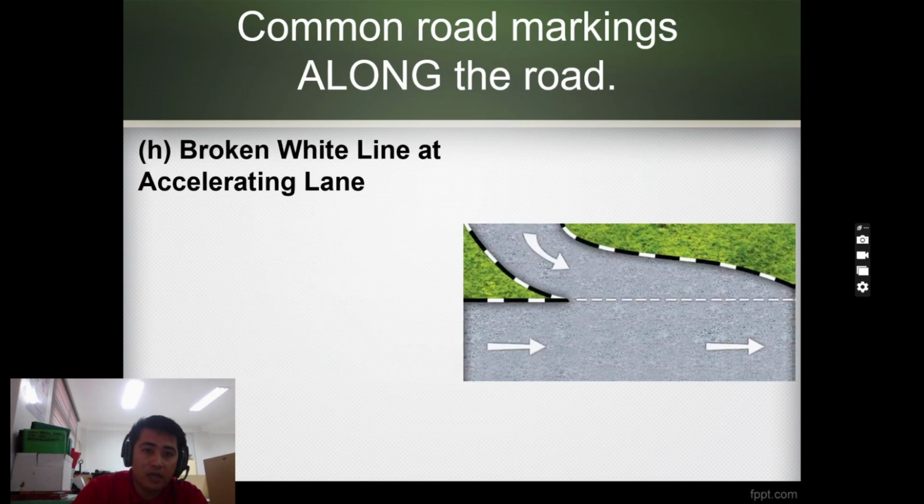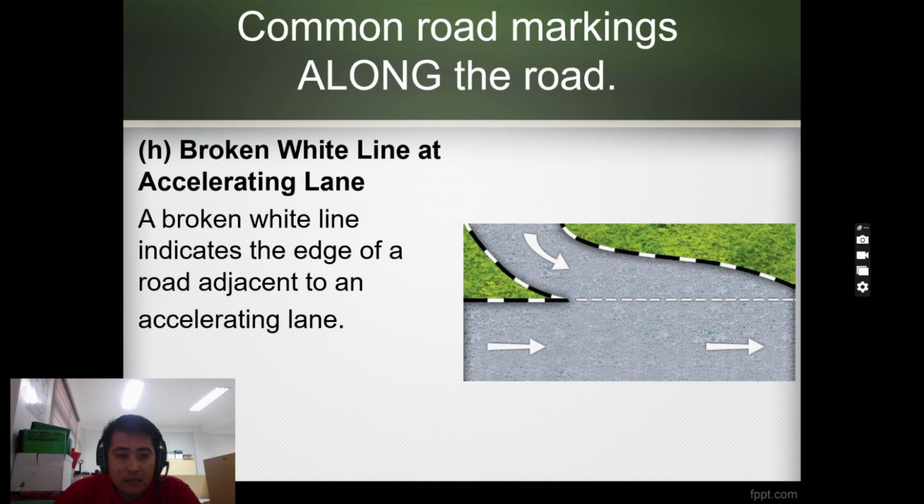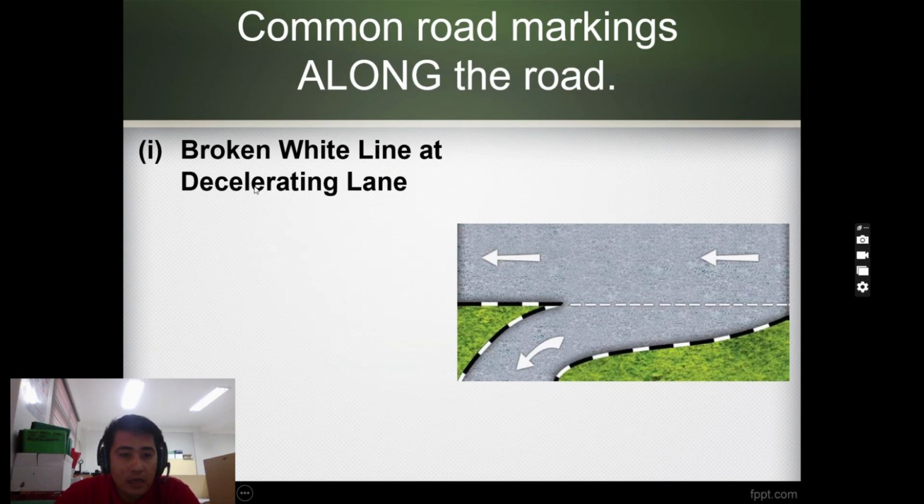Next we have letter H. Another common road marking along the road is what we call the broken white line at accelerating lane. Okay, ito yon. So when you see a broken white line at accelerating lane, it indicates the edge of a road adjacent to the accelerating lane, so kailangan cautious ka. So you must not go to the major road unless it is safe to do so. Okay po. Letter I, broken white line at the accelerating lane.